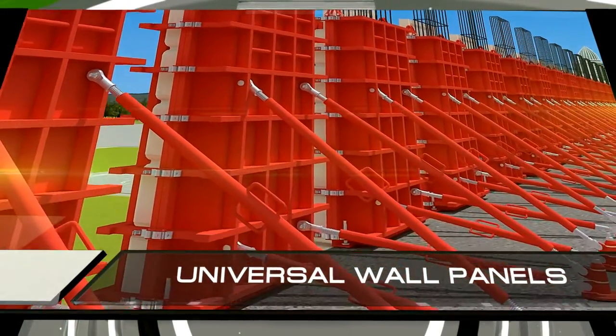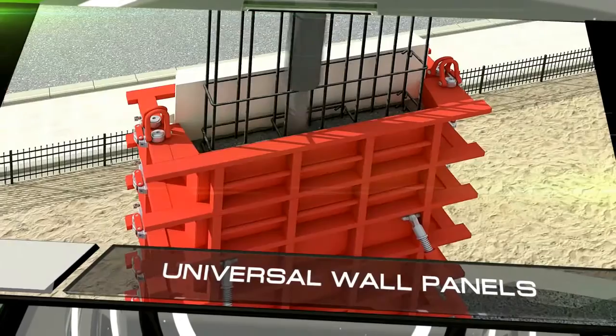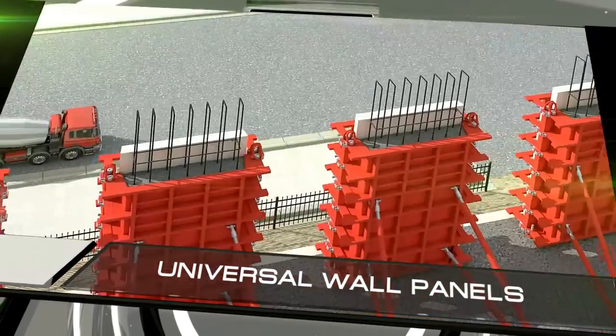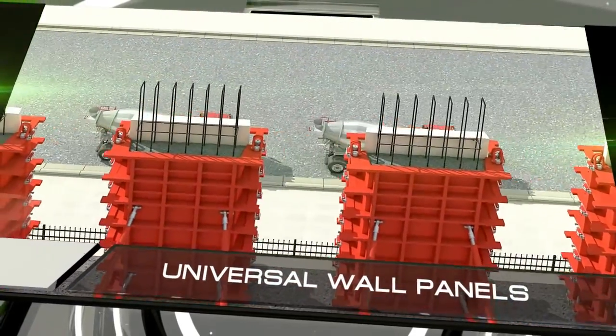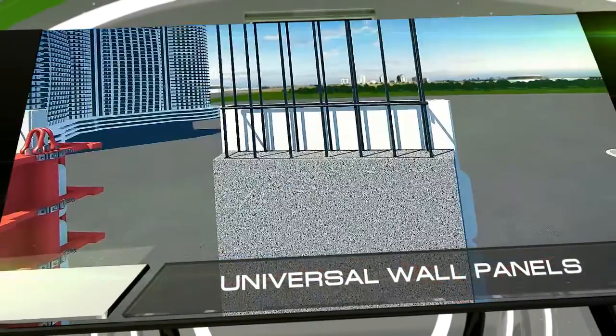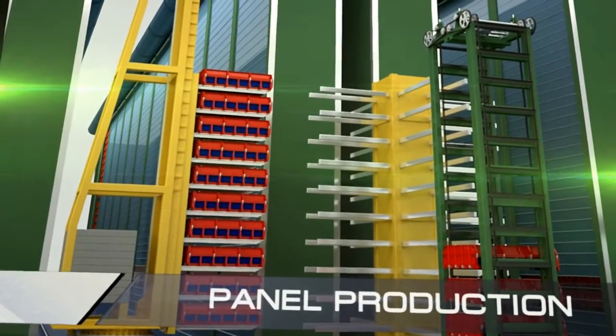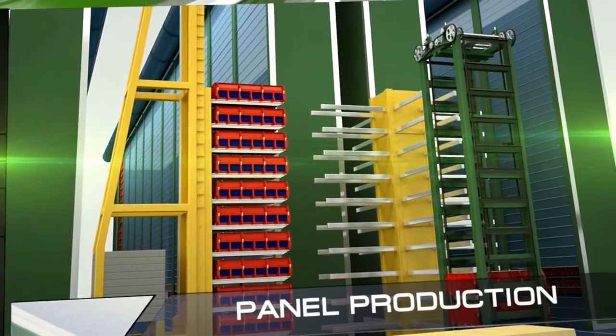Our technology also makes it possible to build reliable, seismically secure buildings of up to 50 stories. This is accomplished thanks to the construction's monolithic nature, its light fencing walls, and the large number of columns along the perimeter of the building. The process of producing the panels is fully automated and requires minimal human participation.